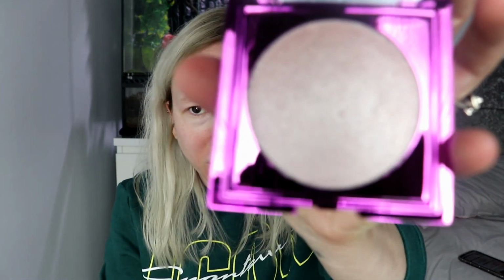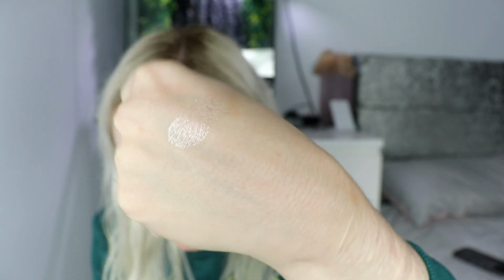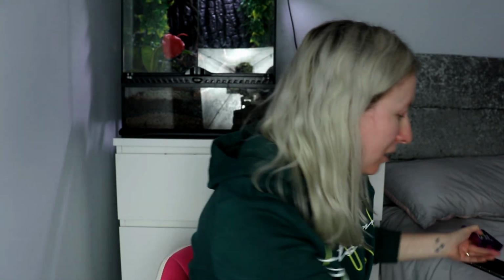So this is what this colour looks like. This is definitely more wearable than the ones that I've had before. These are a kind of creamy formula. They're really quite unique. It's just like a lovely sheen there. I will definitely get use out of that. I would say a slight pink reflect, but nothing too in your face. So that's perfect.